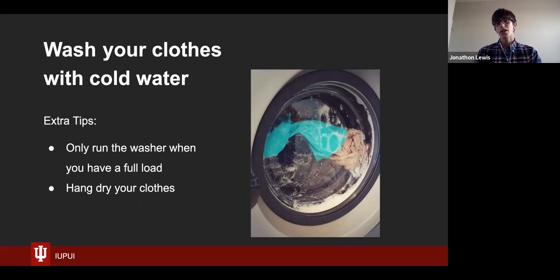Next, you want to make sure that you wash your clothes with cold water. Now, I've had a couple of people ask me, why should I wash my clothes with cold water? Why can't I use hot water? Why does it relate to energy?